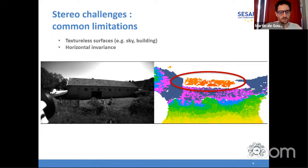You're in front of the sun, so it's a really tough job for the stereo matching algorithm to work. Another common limitation of stereo vision is the horizontal invariance when you have repetitive patterns on the horizontal axis, such as the roof that you can see here on the image. Then the stereo matching algorithm is likely to fail and gives you a bad estimate of the depth, which is the case here.